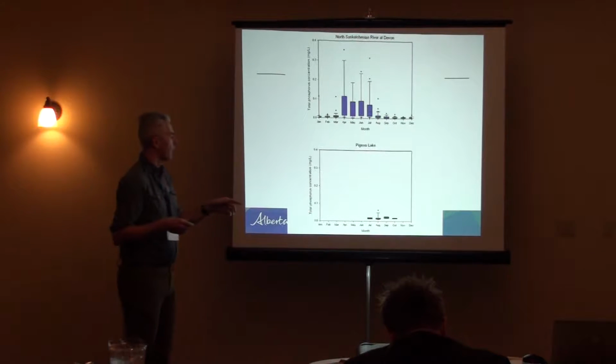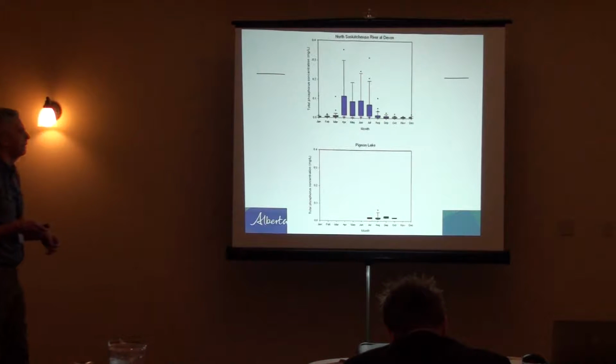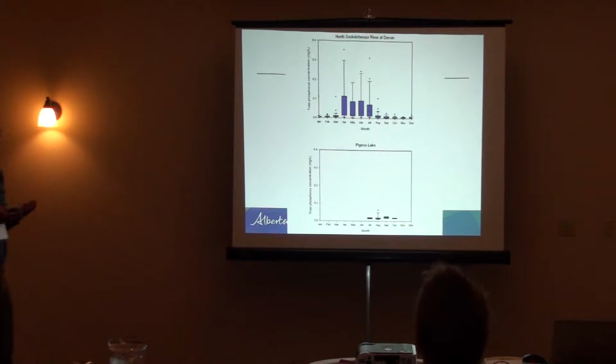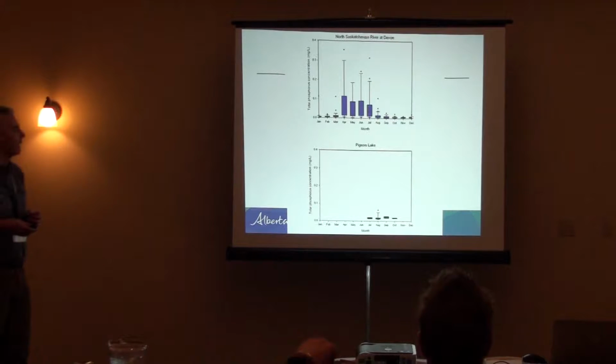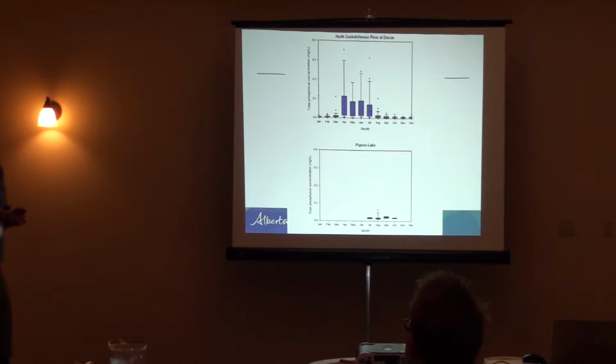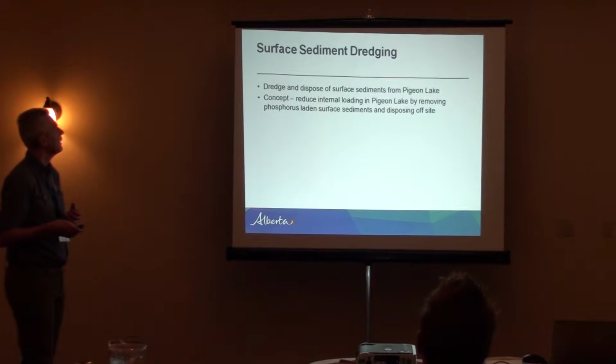The other thing to note, of course, is that we don't have under ice data for Pigeon Lake. We've only got, maybe in the whole history of our monitoring, like 3 or 4 samples from under ice conditions. So we're really kind of lacking in some of that information. So if we are looking at going forward and pursuing in-lake management options during the ice covered period, we obviously need to build up our data set for Pigeon Lake as well.